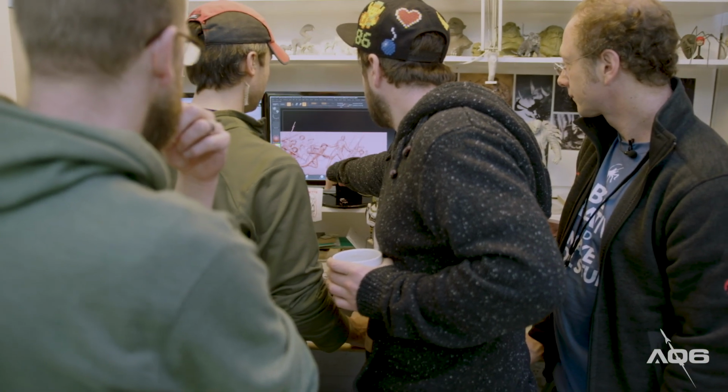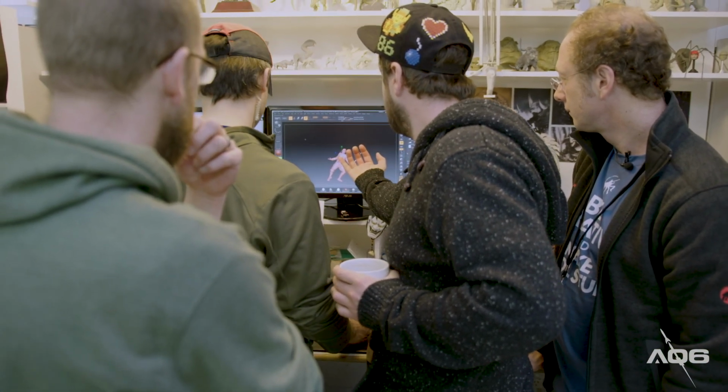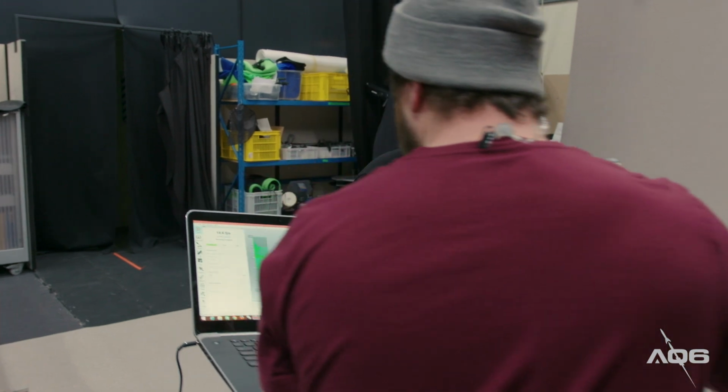It's an ongoing conversation, and we really try not to change the design because at that stage, generally, a director has locked off a design. But sometimes, if a design doesn't work for manufacture, then it may warrant tweaking the design to fit a manufacture pipeline. Some things just can't be built.